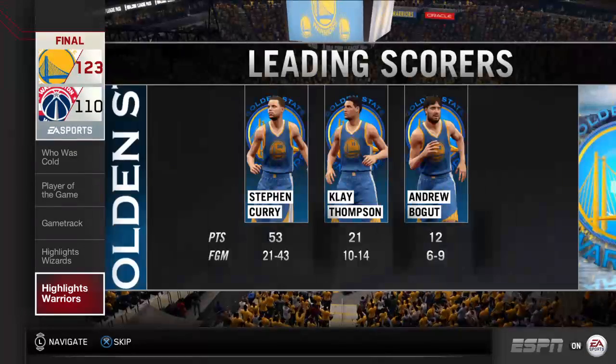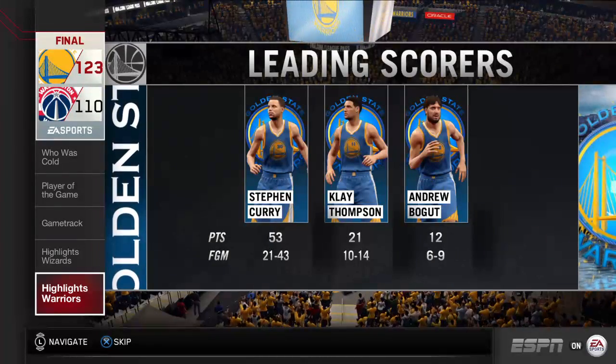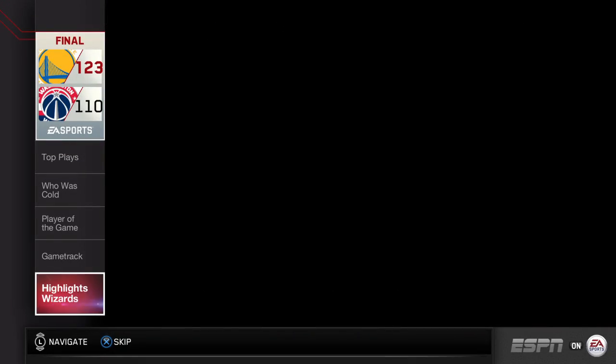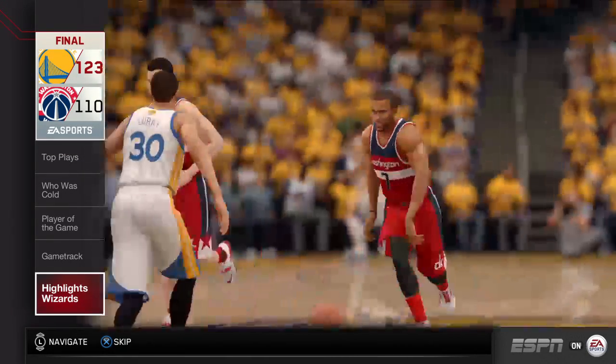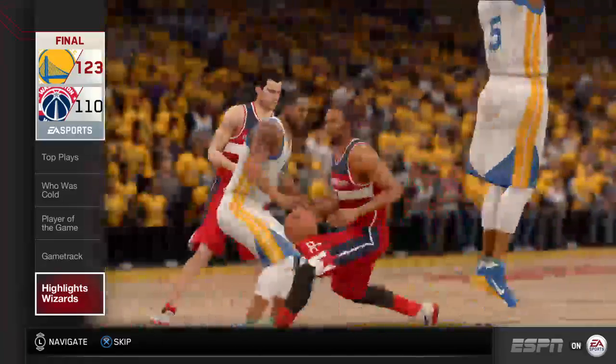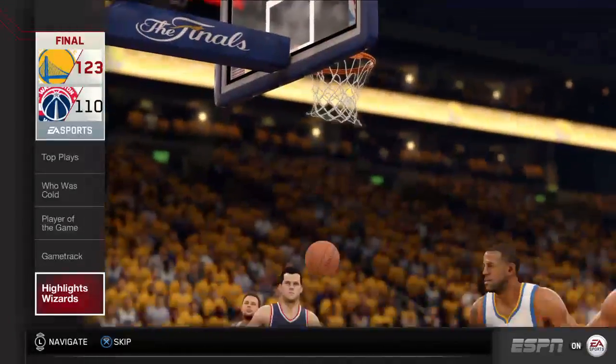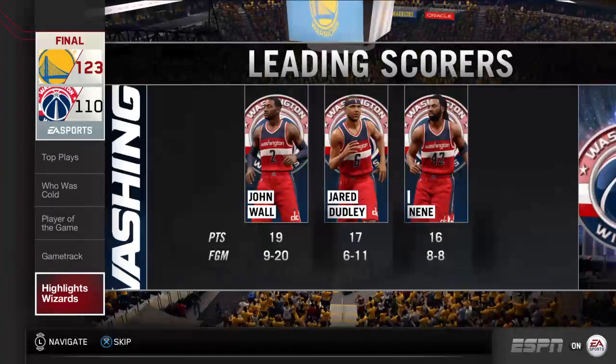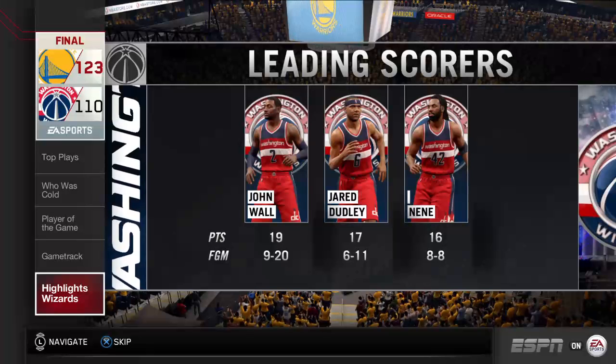Check out the leading scores for the Golden State Warriors. The Wizards couldn't fight off elimination. It was a valiant effort, but they just couldn't get it done. I can already hear their fans saying it now. Maybe next year. What you see here is how the majority of the points were scored for the Washington Wizards.